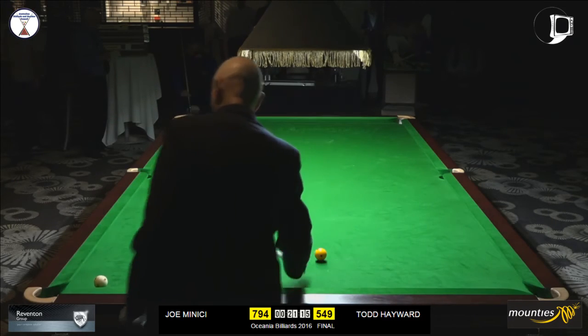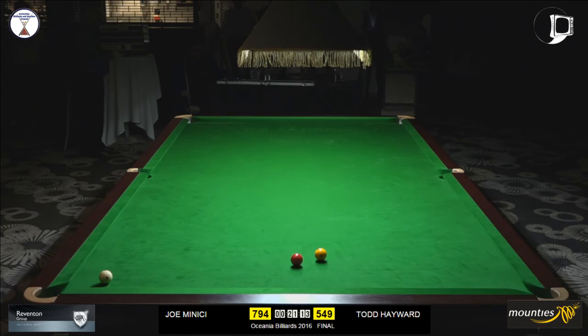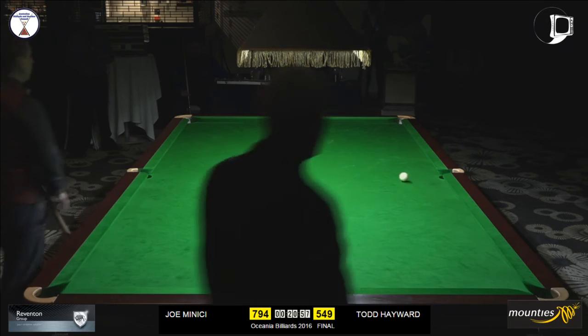Nice work on those two variables, Todd there, that was no snack. But unfortunately, he's left himself just too deep in the corner. Yeah. I don't think he can play the run through cannon here. He's betwixt and between here. I think it's got to be either a thin in off red, doesn't it? I think he has to pot the red. We'll see what happens. You're right. That's a good pot.